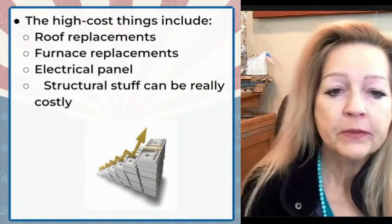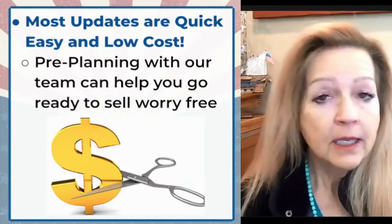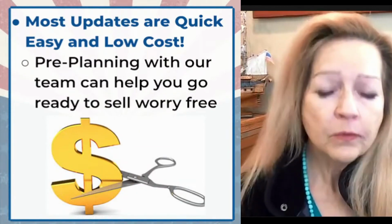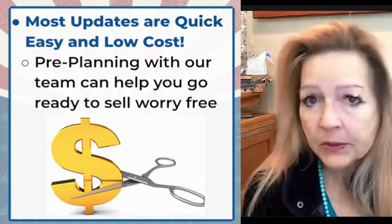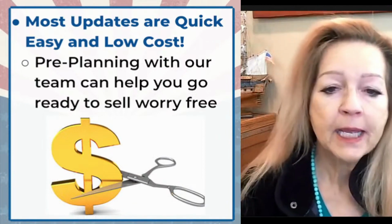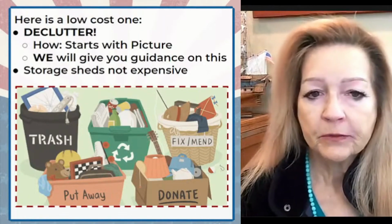So that's something you definitely want to get ahead of, as well as any structural issues. It's good to get an engineer to come out and look at it and make sure it's sound. But overall, most of the updates are fairly quick, easy, and not too expensive. So with a little bit of pre-planning, it'll help you put your house on the market kind of worry-free.